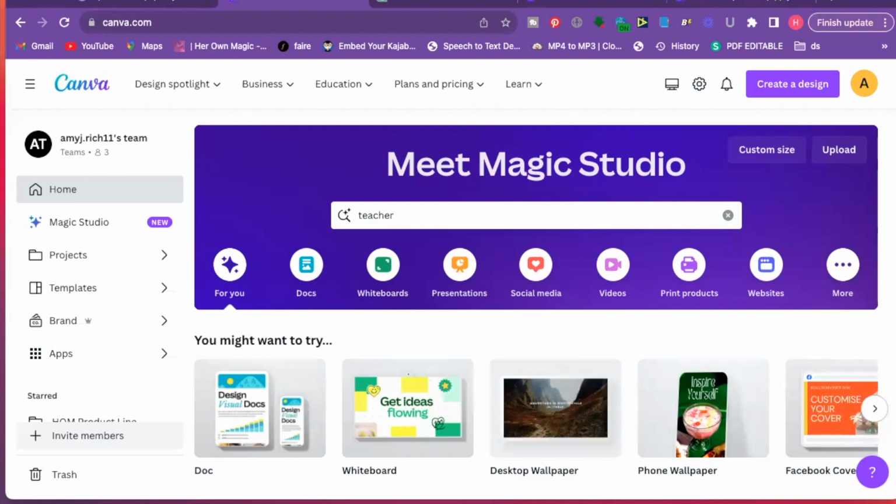A lot of them you can create on Canva, but that's beside the point here because today I'm telling you something I didn't even know about until recently. And I'm not sure if you know about it either. So we're going to talk about this.